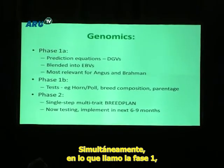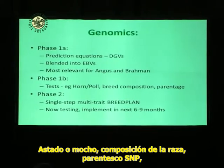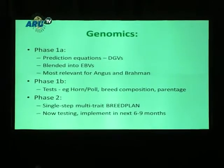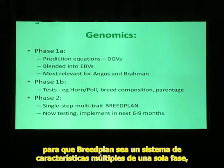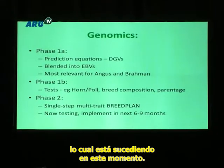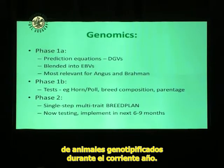Alongside that, in what I've called the first phase, a number of genomic tests of one form or another have been developed and made available. Horn pole is an example, breed composition, SNP parentage, and so on, all becoming available and more widely used. But more importantly, the phase that we're now moving through is to take BREEDPLAN to be complete single-step multi-trait, and that's happening as we speak. And we anticipate it being implemented in the BREEDPLAN system for all the major breeds where there are animals that have been genotyped during this year.